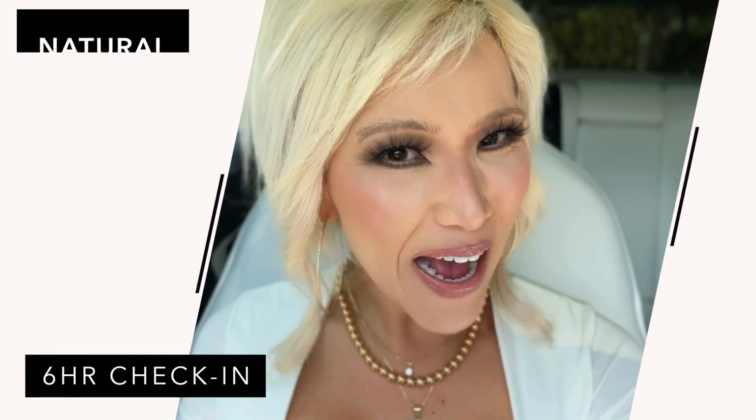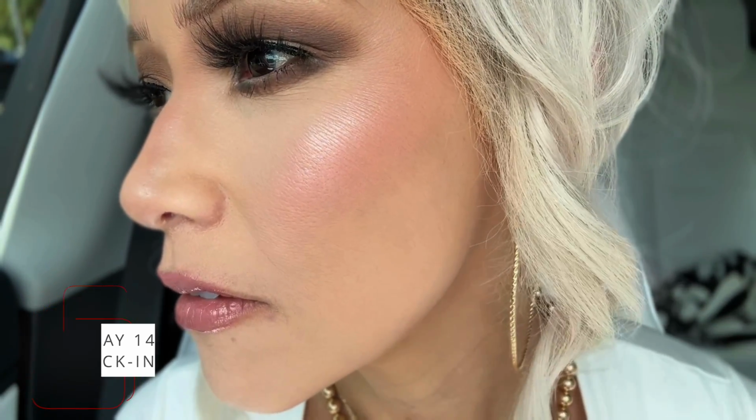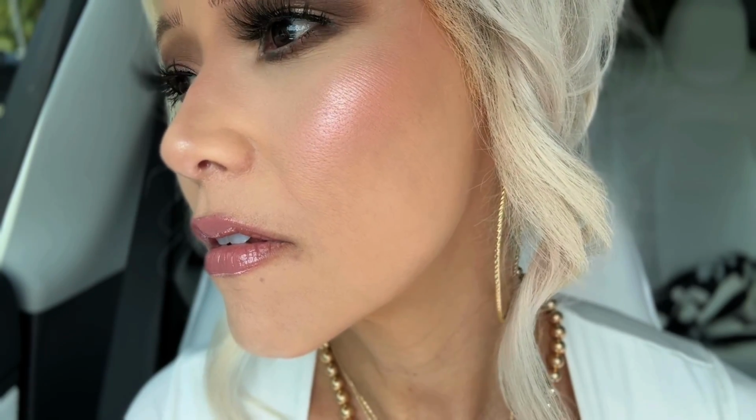All right, Glam Fam, so we're past a midday check-in, but I do want you guys to be able to see what this looks like before the sun goes down. We have beautiful sunlight right now, and you can really see that color match is perfect. A 21W, if you're a twinsy to me, this is our perfect shade. By the time it mixed with my oils, I know at first it looked a little light when I was applying it, but I'm telling you guys, it mixes with your oils. It does oxidize, but it oxidizes into something really beautiful.